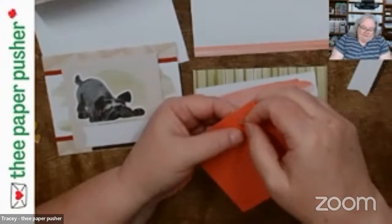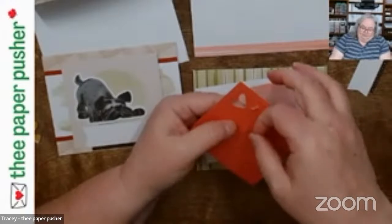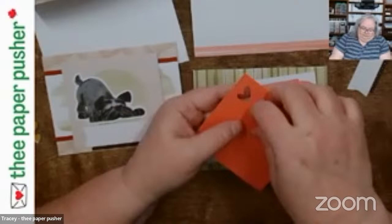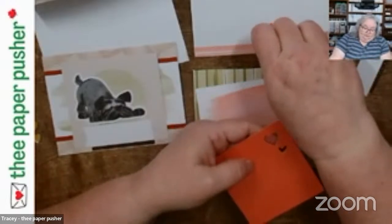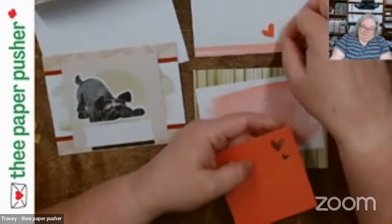When I pop these little guys out, these little hearts do not go to waste. They go on a different card, because look at how cute they are, right? Just a little bit of glue, stick them down, or you could stick them on the envelope, once I get my finger out of the way.